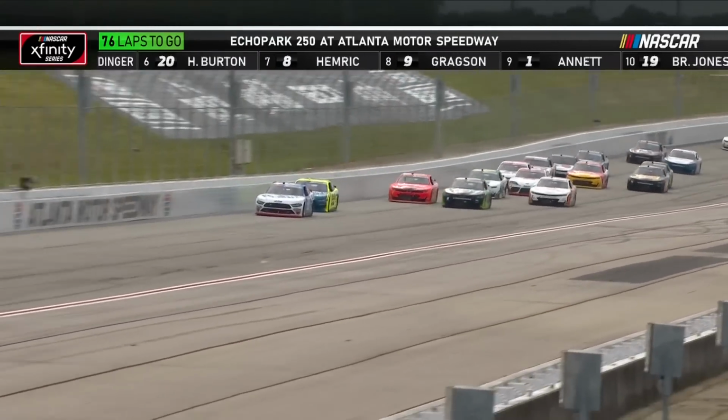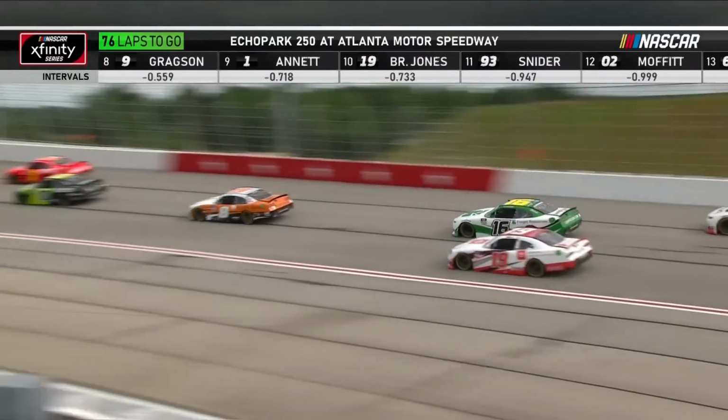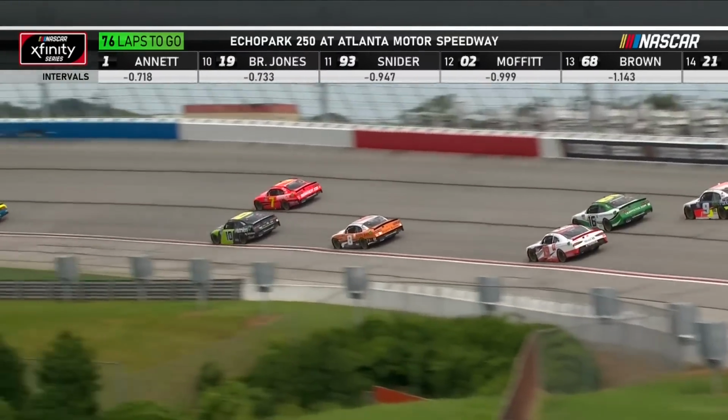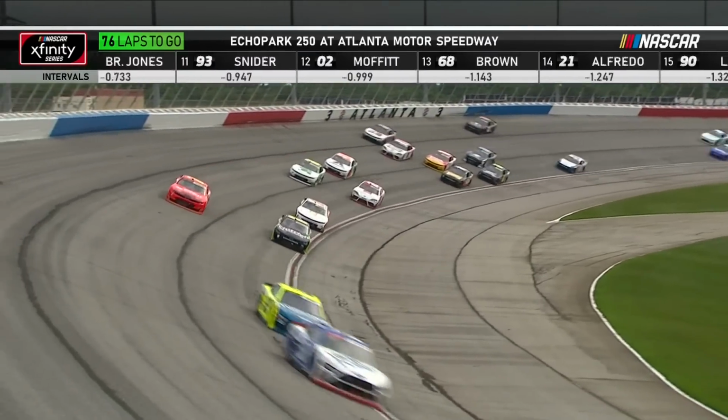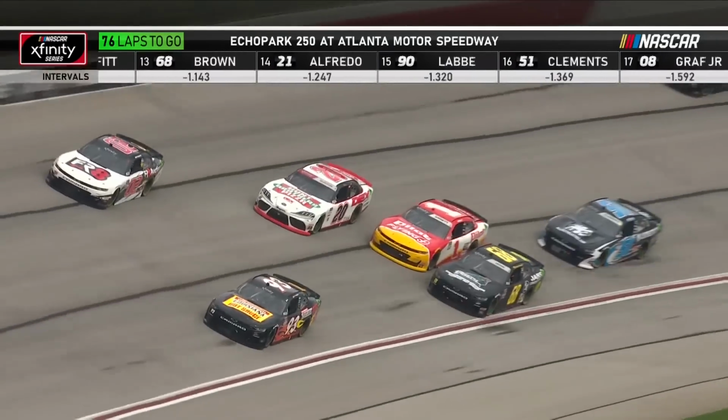I think Austin's going to make his move right here in 3 and 4. I think clearly Briscoe's going to try to run the bottom, and Austin's going to run up 1 lane, hoping to get some clean air on the nose. Yeah, it looks like. Just did exactly what I said. I think like 4 wide right there. 4 wide, look at that.